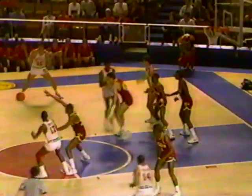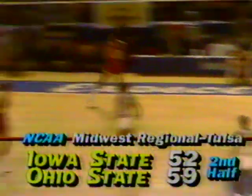Here's Stokes. Good help. Jones is wide open for the shot, and he drills it. He looked like he was out of bounds over there. Jones doesn't take many. That's his first field goal of the afternoon. He's 1 for 4 from the field, and the Buckeyes back up by 7.